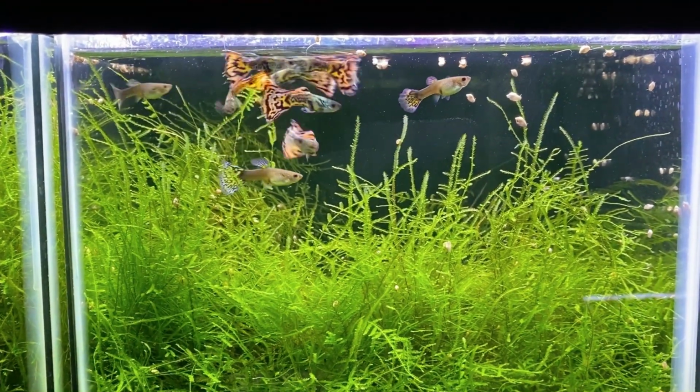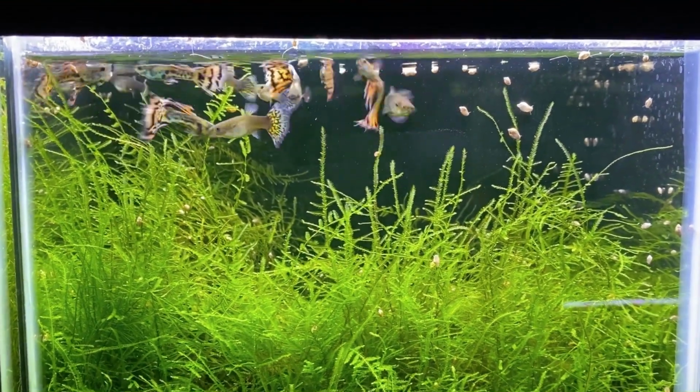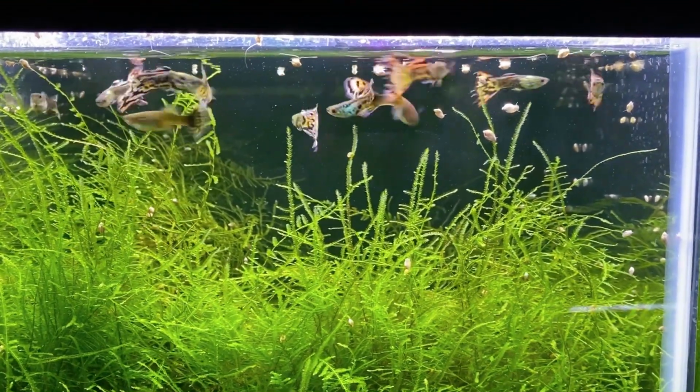Next, we have some really cool red bicolor guppies. These are probably just a little past their age to sell, but we're looking forward to getting the next generation to you.